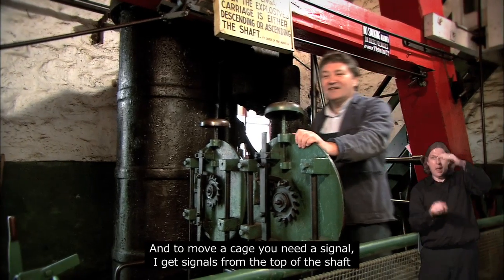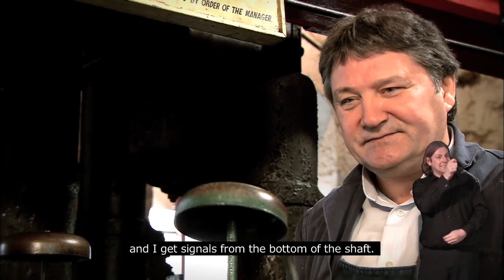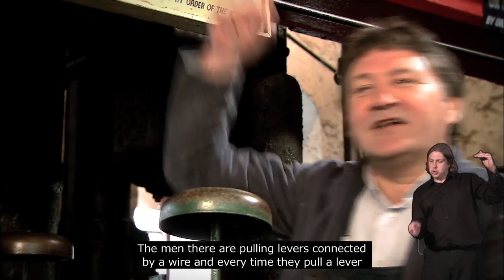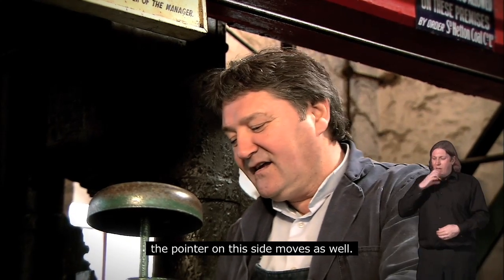And to move a cage, you need a signal. I get signals from the top of the shaft, and I get signals from the bottom of the shaft. The men there are pulling levers connected by a wire, and every time they pull a lever, the pointer on this side moves as well.